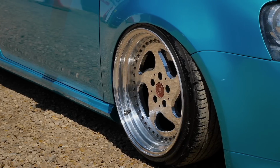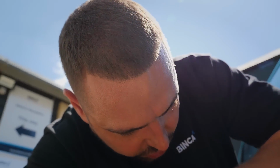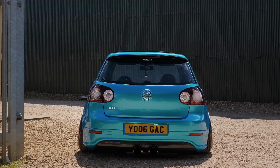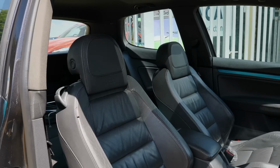It's got them gangster wheels. Let me just try and find out what size these tyres are, one sec, because if I was watching this video, I would be so curious, because they are stretched over them rims. 205 40 18s. So it's got the wheels, the tyres, the wrap, the Edition 30 bits, the R32 rear bumper, the Miltech exhaust, and the black leather interior.